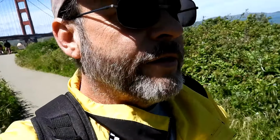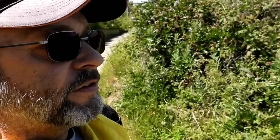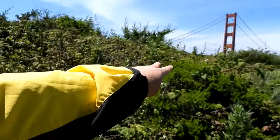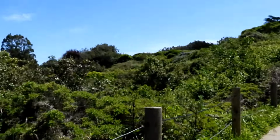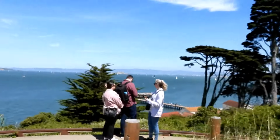Heading into Fort Point on the walking trails. This is a heavily terraced section, and most of it has a lot of difficult-to-enter bushes that are planted, very young plants and trees. And this area is all terraced, going deep down into the battery area.